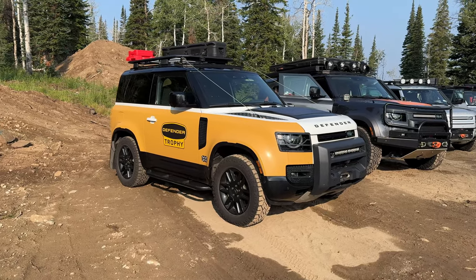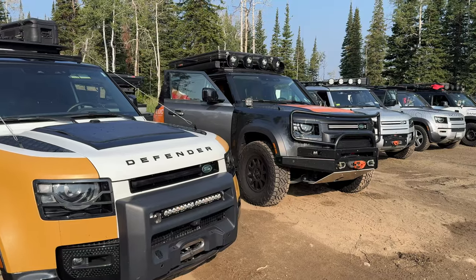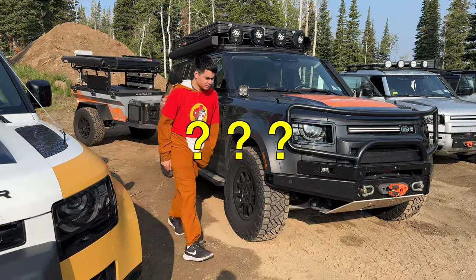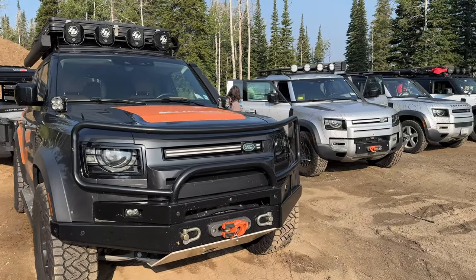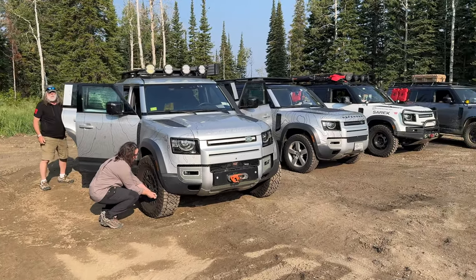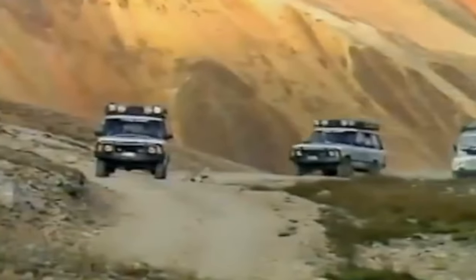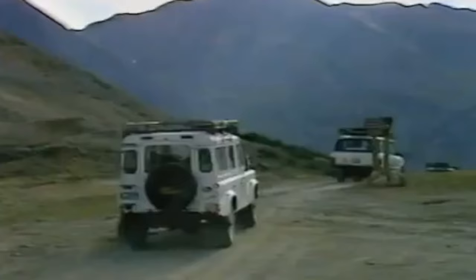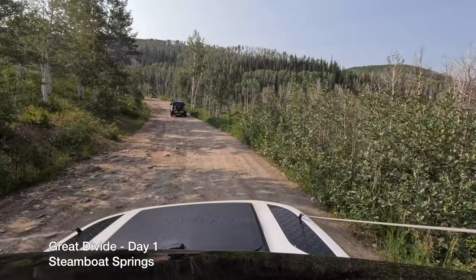This is my Defender Trophy 90, of course. And then Lucky 8 brought their brand new 130 with a trailer with a rooftop tent on it. Then we have three Defender 110s and another brand new Defender 130 with us. The original expedition consisted of the classic Range Rovers as well as one Defender in the back used as a support vehicle.